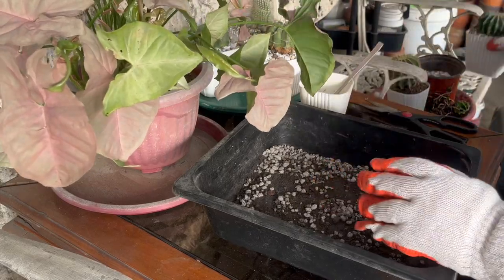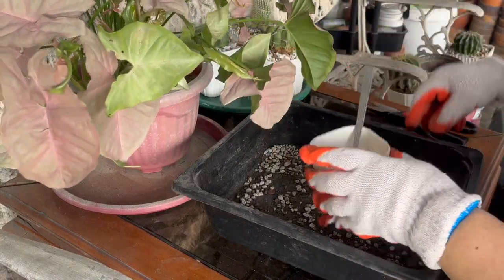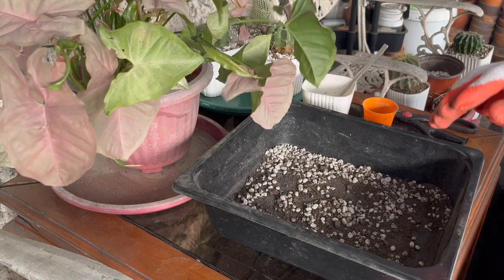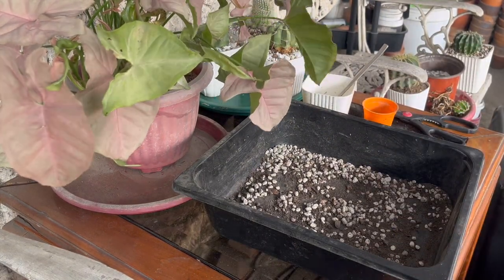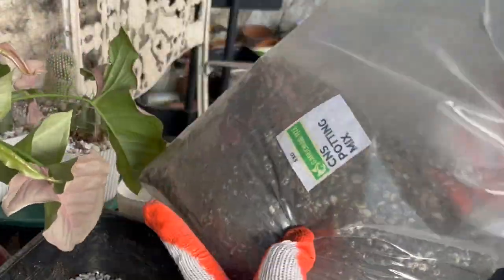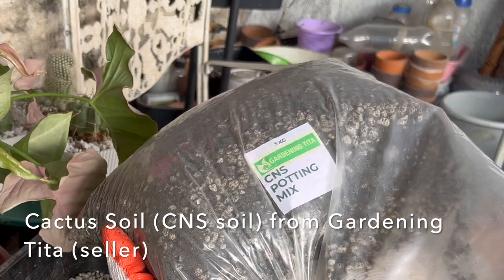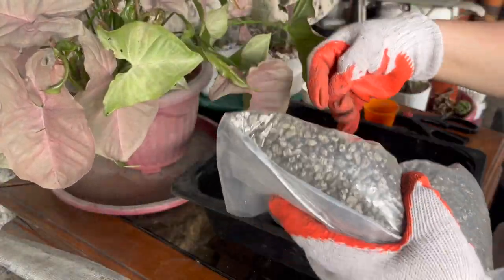Now we're going to replenish our potting area with more cactus soil. So I'm using the CNS potting soil. This is the soil for cactus and I'm buying from Gardening Tita.